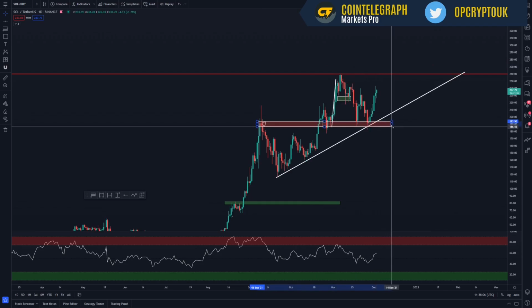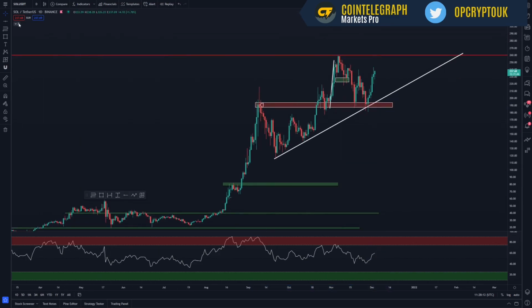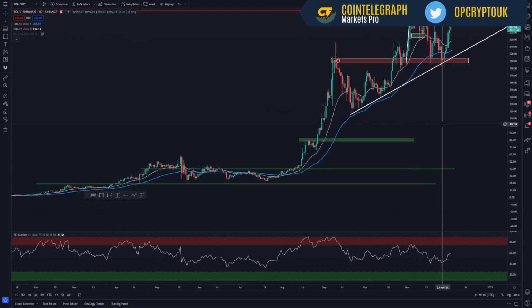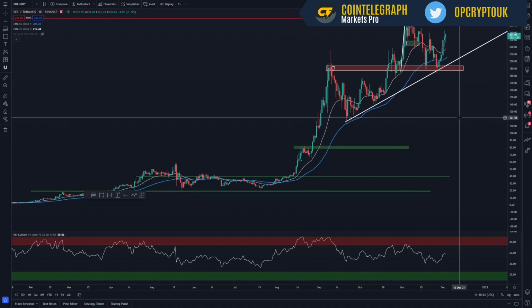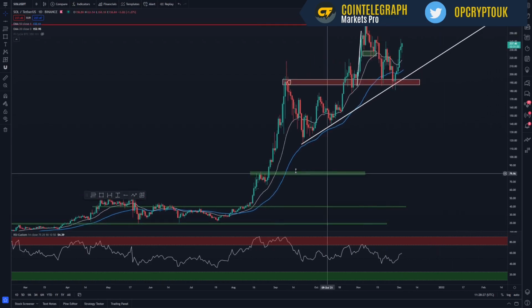That level there was support. That was a previous all-time high. Come back, use it as support here and support there. Let's have a look at what's going on with the moving averages. We've had nothing really since the 4th of August. We had that bullish crossover, and then ever since it's been constant grinding to new all-time highs up in waves, as the market always does.